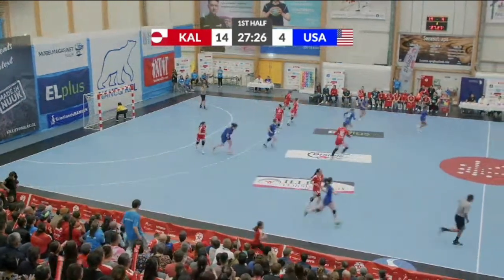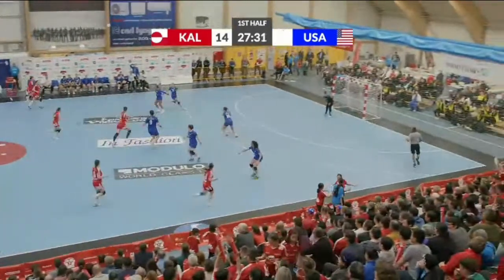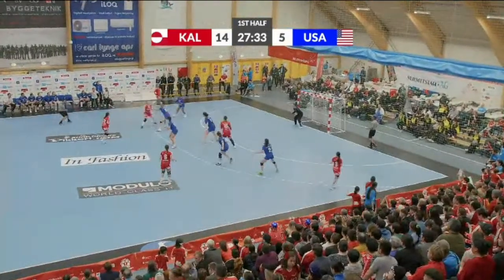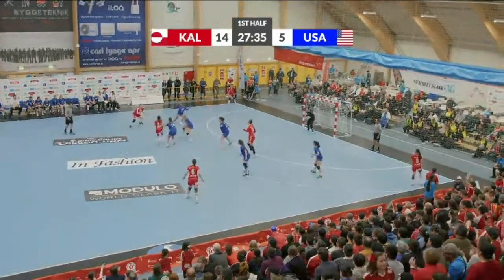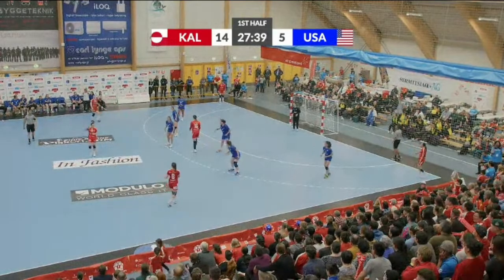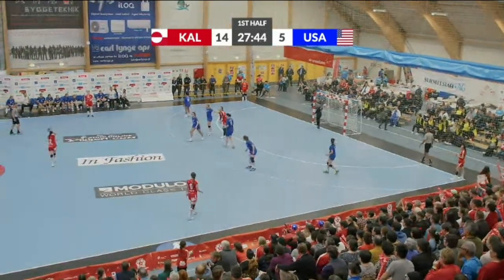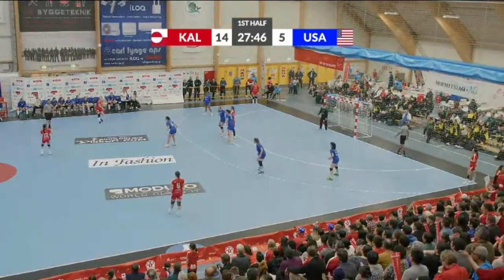I gave her a little bit of commentator's curse there as we see a missile launched into the top left corner there from Kathy Darling. That one flew right past Fly. Great work here from Team USA as they now cut the lead to 9, trailing 14 to 5 with just about 28 minutes played in this first half of action.